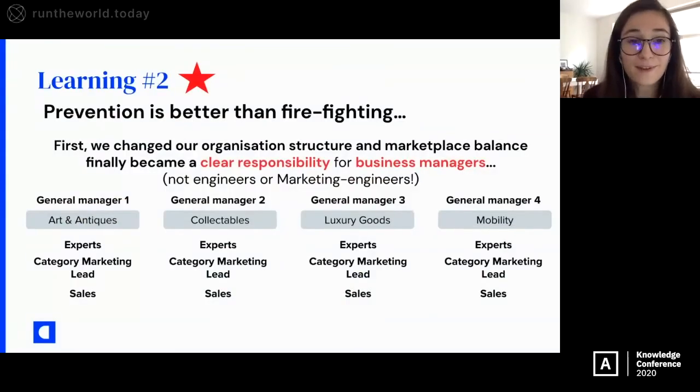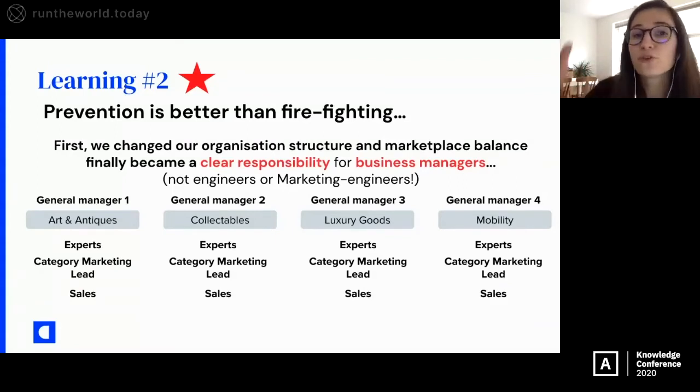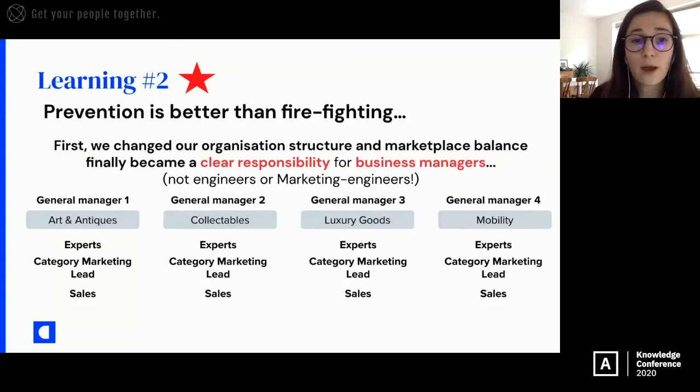So then, of course, we understood that marketplace balance was very important to us, and we changed the organization structure to make it finally a clear responsibility for business managers. So not just this team of marketing and engineers and data people who would just react to the problem, but make it a responsibility of managers who can really develop a plan to avoid it happening. So we changed it into this cluster structure where you have both supply people, so experts in sales, working together with demand people, so marketing people, and really building on the success of their own categories that they are managing.